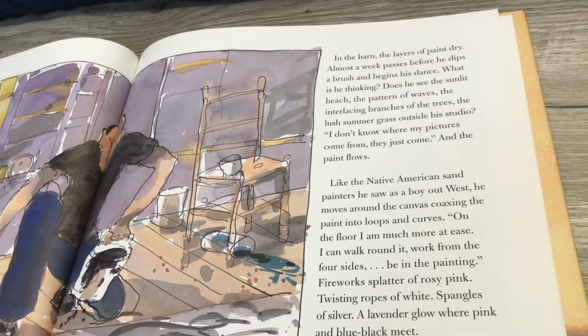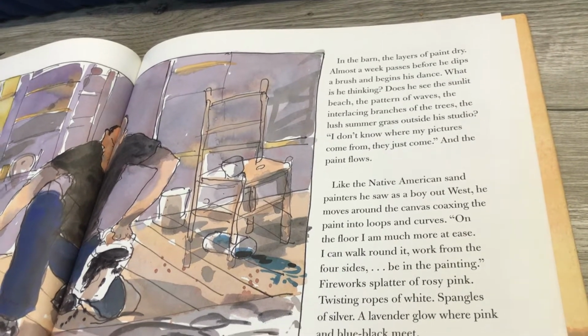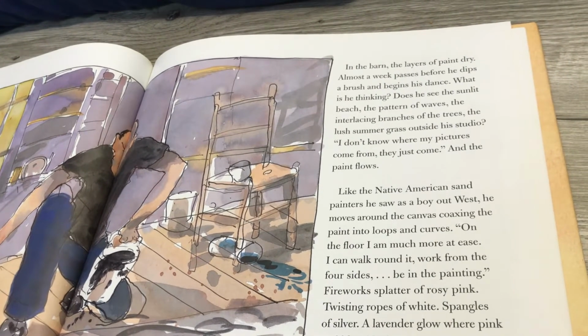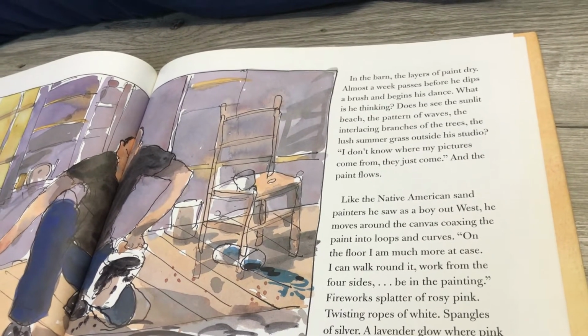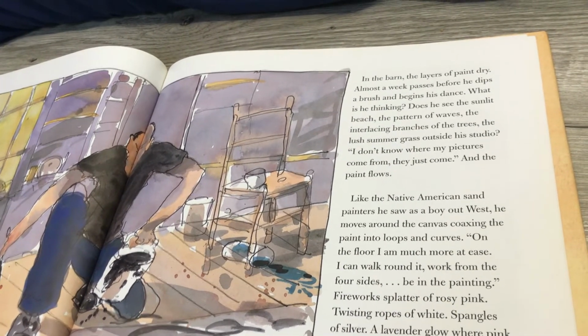In the barn, the layers of paint dry. Almost a week passes before he dips a brush and begins his dance. What is he thinking? Does he see a sunlit beach, the pattern of waves, the interlacing branches of the trees, the lush summer grass outside his studio?